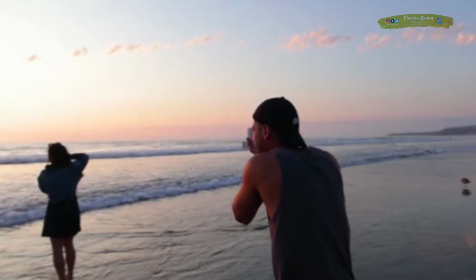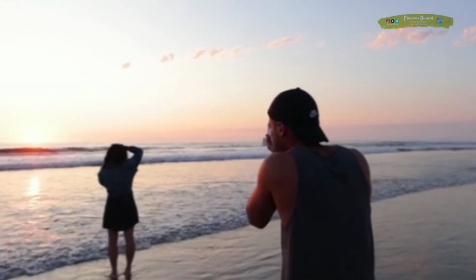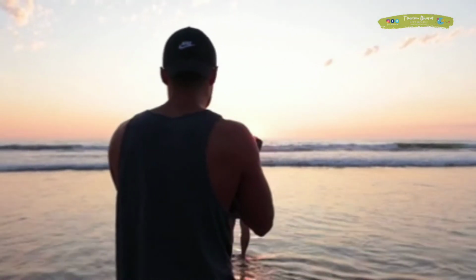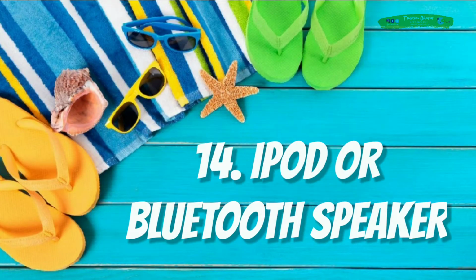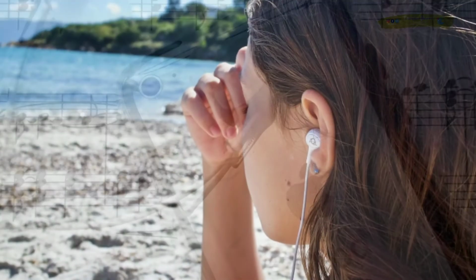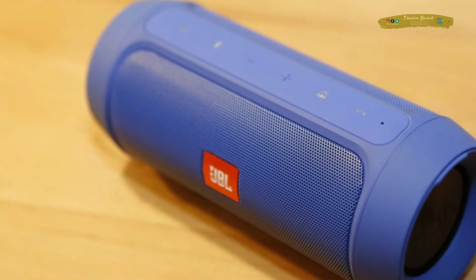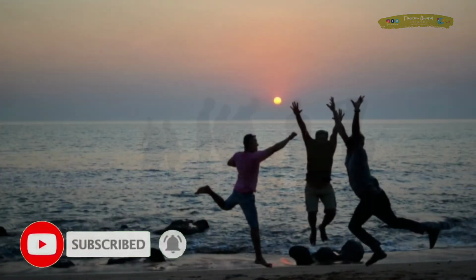Talk of Goa's packing list and miss the camera? Nah, that's not justice. So guys, before you set off for a Goa trip, don't forget to carry along a good camera so that you can capture all of your good moments in Goa. If you are a solo traveler, do carry an iPod along with you so that your Goa trip gets more exciting. And if you are traveling in a group, then don't forget to carry a good Bluetooth speaker such as JBL Flip 4 along with you so that sitting at the Goa beaches, you can fully enjoy with your friends.